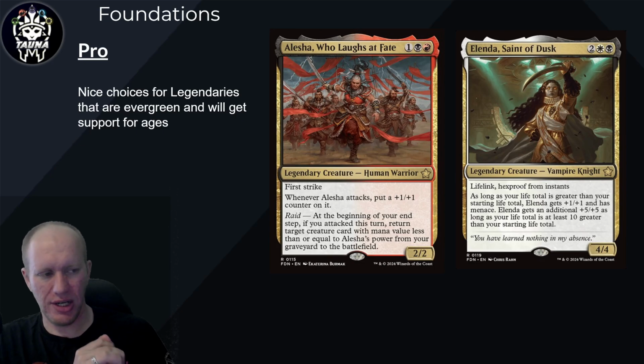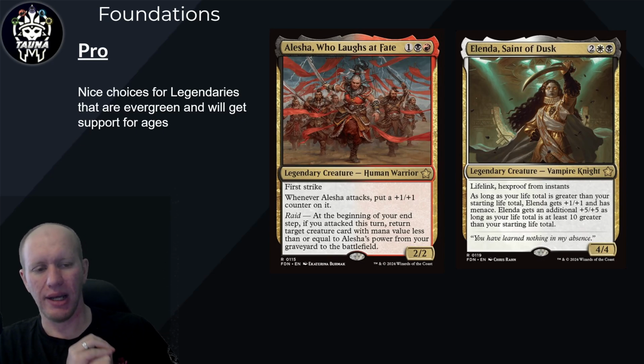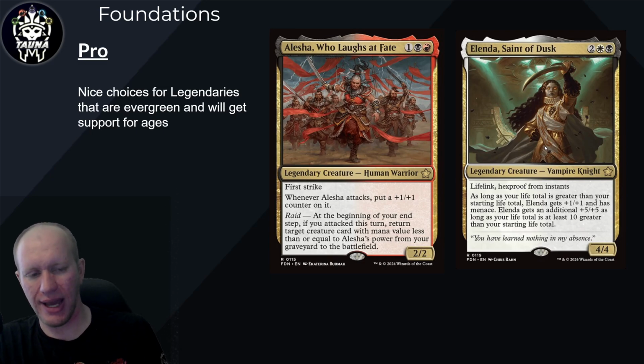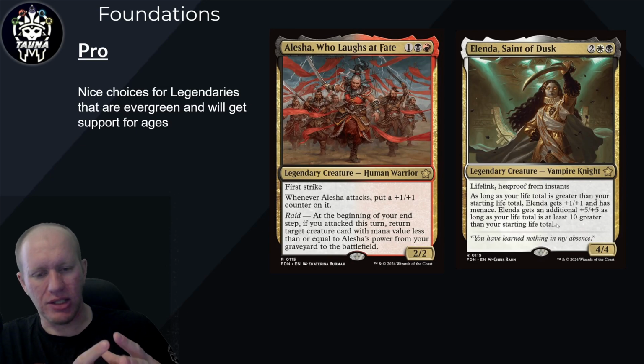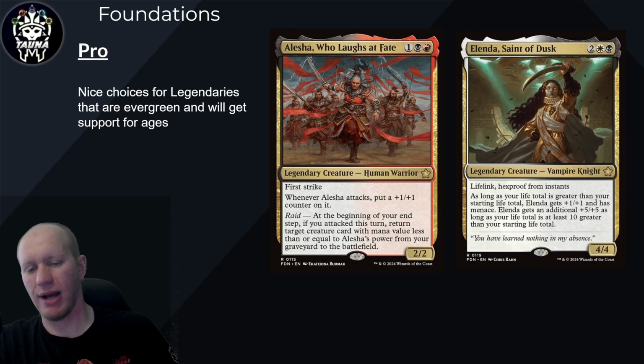Nice choices for legendaries as well that are evergreen. Now, when I say evergreen, I mean that they will continue getting support for quite a while, if not indefinitely. So stuff like life gain, right? This Elenda here is based around life gain, and then she does combat stuff as well. White, black, Orzhov is going to have life gain stuff until the end of time, right? So it's built around that.